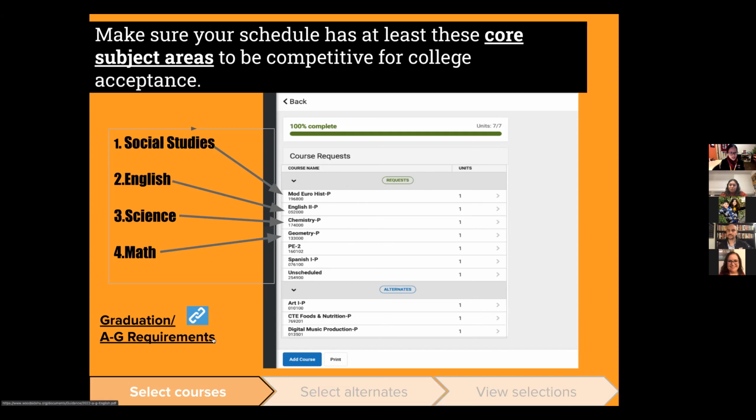When you do get access to the slide deck, this link on the bottom left is for graduation and A to G requirements, references the exact same document that Mr. Thornton referenced earlier. It's a link to our school website that has the table that compares graduation and A to G requirements.